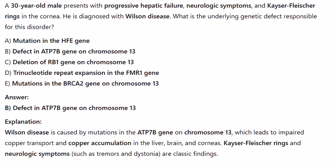A. Mutation in the HFE gene. B. Defect in ATP7B gene on chromosome 13. C. Deletion of RB1 gene on chromosome 13. D. Trinucleotide repeat expansion in the FMR1 gene. E. Mutations in the BRCA2 gene on chromosome 13. Answer: B. Defect in ATP7B gene on chromosome 13.